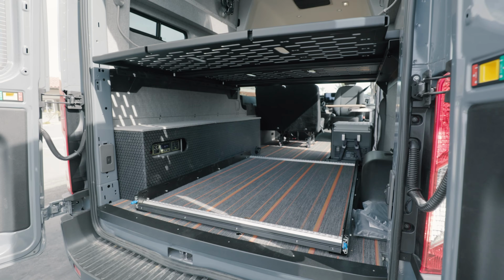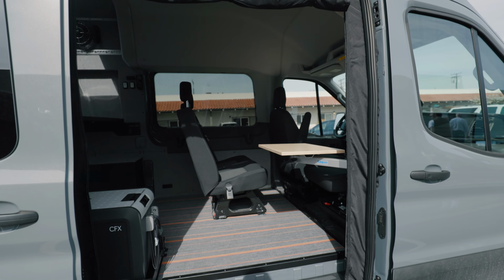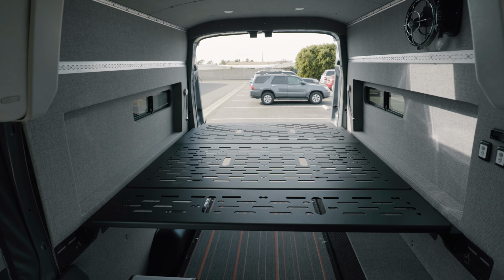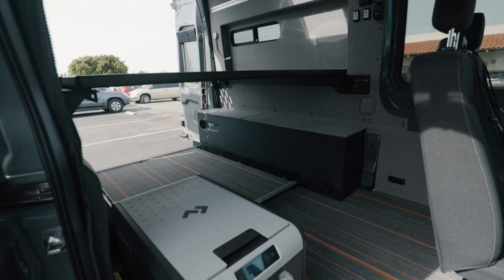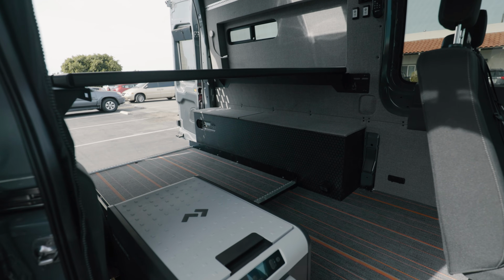So this couple decided to go for a little bit more minimalist build. There's no galley in here, there's no running water, but they really enjoy the outdoors and they prefer to go camping outside for the most part. So pretty basic: refrigerator, bed, power, heater, things like that, but no galley and no onboard water.